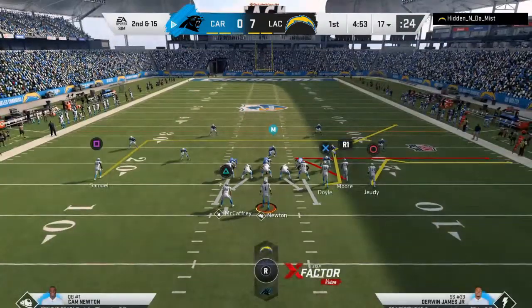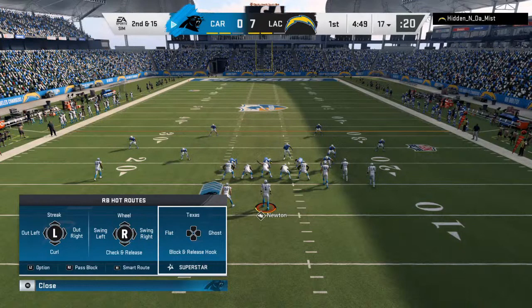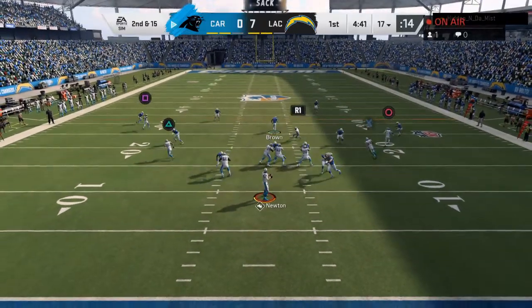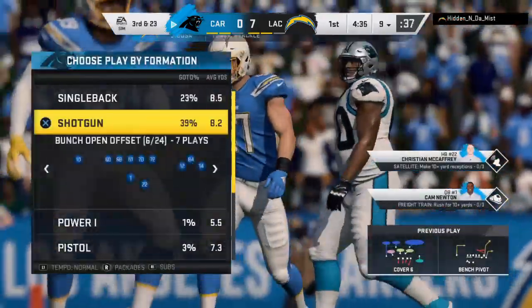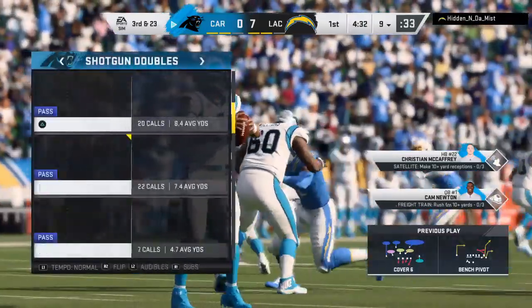Coming up now on a 2nd and 15 following that sack. Now Newton. And the pressure gets to him again. Joey Bosa, he's the one to get him, and that is sack number 7 for him on the year.